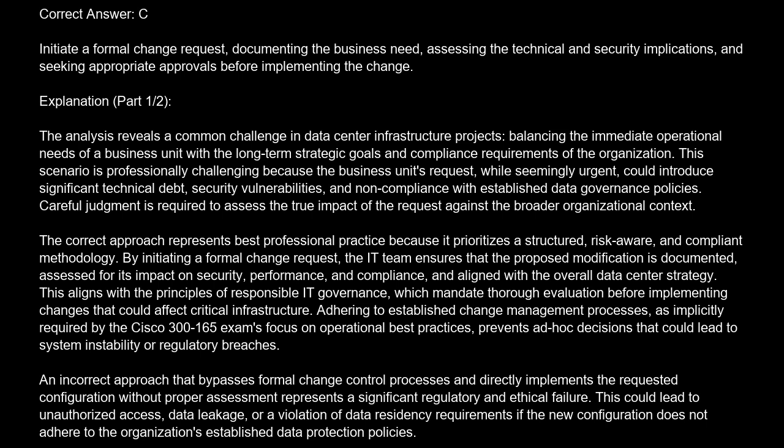The correct approach represents best professional practice because it prioritizes a structured, risk-aware, and compliant methodology. By initiating a formal change request, the IT team ensures that the proposed modification is documented, assessed for its impact on security, performance, and compliance, and aligned with the overall data center strategy. This aligns with the principles of responsible IT governance, which mandate thorough evaluation before implementing changes that could affect critical infrastructure.